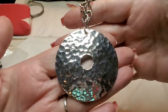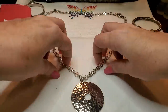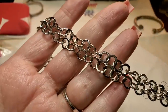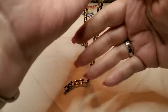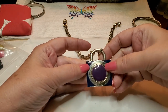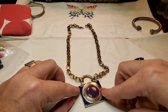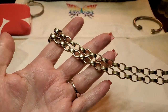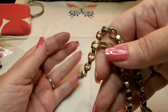Oh, this is cute. Little hammer piece, silver tone, with a really pretty chain. Yeah, it's fairly long. That one's nice. It's a very pretty chain. Okay. Let's see. This looks like a padlock. Oh, hair. This looks like a padlock, enameled purple and blue, with a gold tone chain and a lobster claw clasp. Yeah. This is the back. I like the chain. The padlock looks like it's worn. Like it's, you know, been worn out a little bit. But I really like this chain.